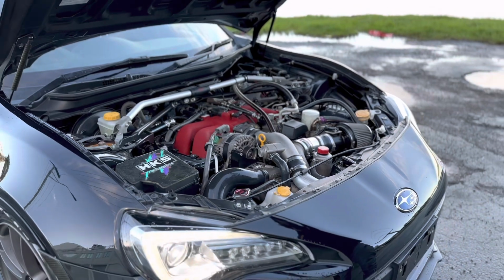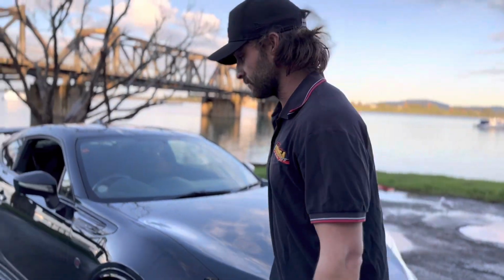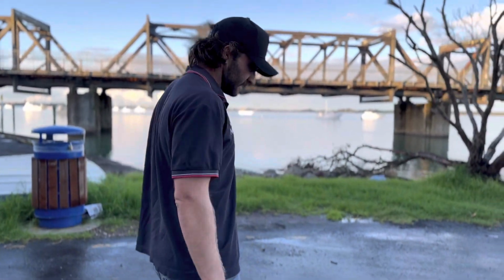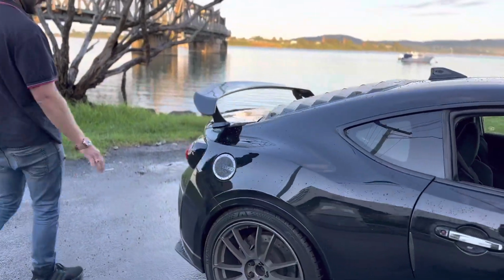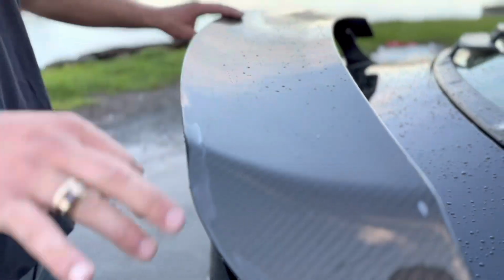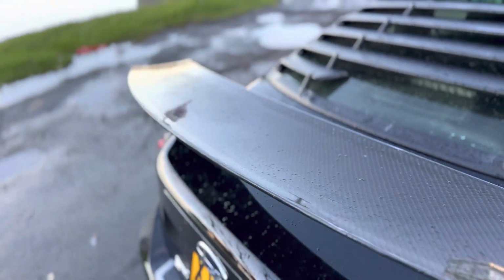Thing sounds apeshit, drives apeshit. We've got a gritty diff in this one, so it's pretty much a lock diff, and so it is a lot of fun, but you have to be careful in it. We're also running a SARD rear spoiler, all carbon fibre. These are really hard to get. This one's in really good nick. Couple of grand for one of these at least. So really hard to find, and honestly the car itself is just a beast.